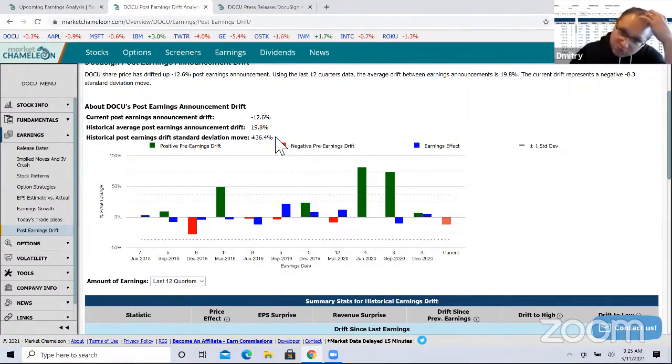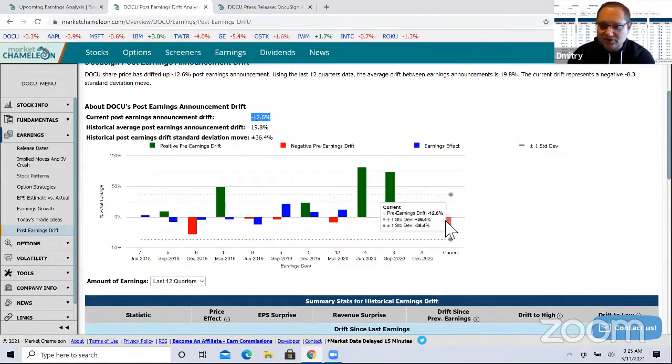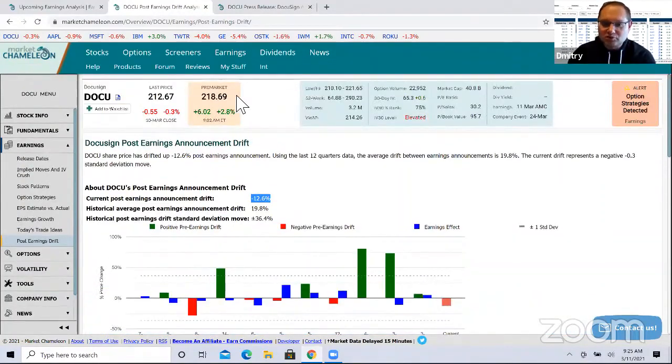Standard deviation is 36.4%. So what did it do this time around? It was down 12.6% since last reported earnings. Here we are, down 12.6%. So even here, with good guidance and the market going up, it's having trouble pushing prices higher, and I think it's this valuation. I don't think there's anything wrong with the company, just the valuation might have gotten ahead of itself.